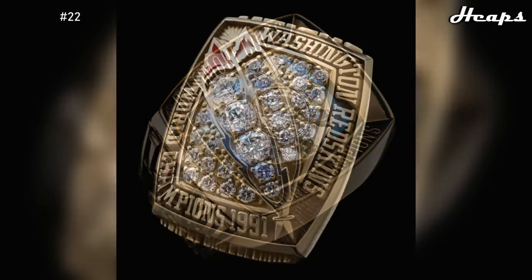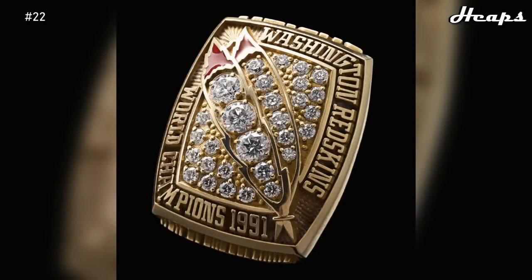At number 22, we have the Super Bowl 26 ring of the Redskins. Now I really enjoy this ring. In the center you have 2 feathers commonly worn by Native Americans, and 3 larger diamonds in the center, indicating their 3rd Super Bowl ring. I really like how they made use of the feathers, as this is the only Super Bowl ring that comes to mind that uses a team's secondary logo. I also like how the font hugs the corner of the ring. This is a very underrated ring.